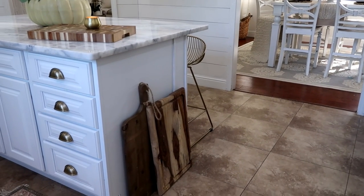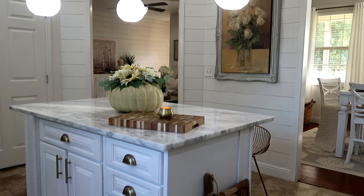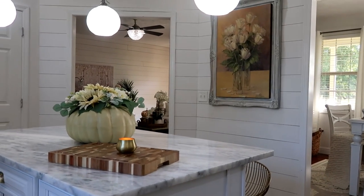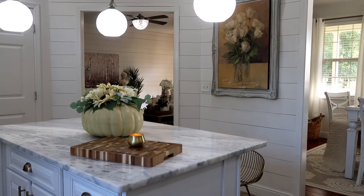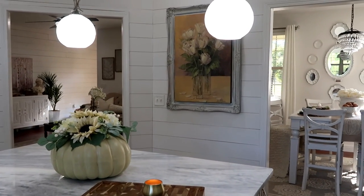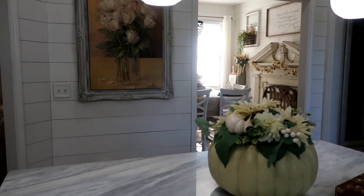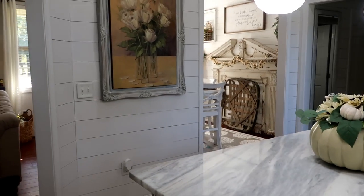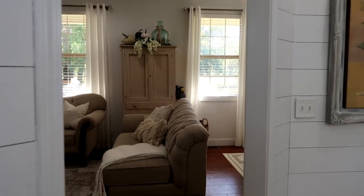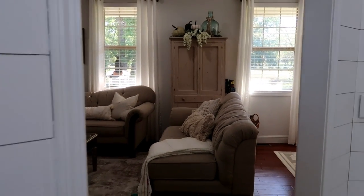I have some cutting boards up against the island, and the dogs are not giving me any peace. I have this painting hanging here, but I think I'm gonna change it. I have an abstract piece that I wanna hang there, but it doesn't go in the frame, so I'm just trying to figure out what I should put there. Oh, and just put a few pumpkins up there on that cabinet.